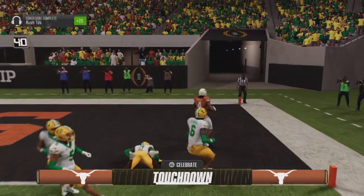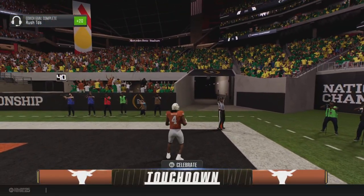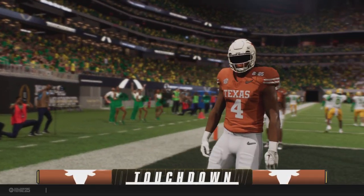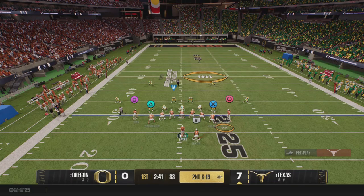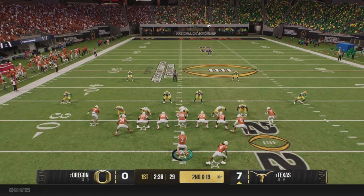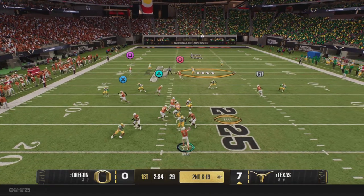Got space, looking to score. And he gets to the end zone. Touchdown, Texas. And wow, that. By this defense, the quarterback looked to be trying to work through his progressions to find his open receiver. But before he knew it, he's on his back.